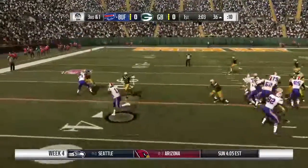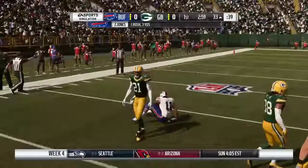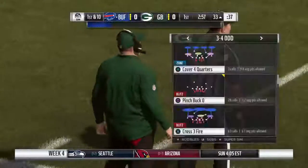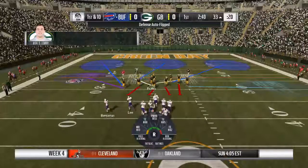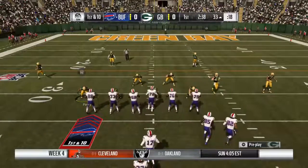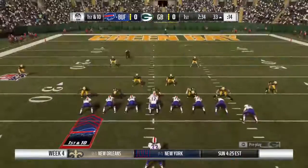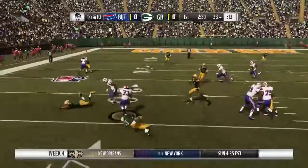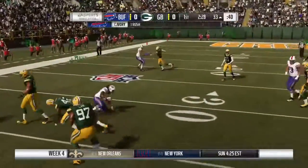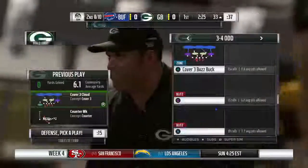Trying a little razzle-dazzle on 3rd and short. And he's able to get it to the 33. Good enough for a 1st down. Give him 3 yards and a fresh set of downs. Now the first carry for the former Jaguar. This is Chris Ivory looking for a cutback lane, but nothing there as he's met at the line of scrimmage.